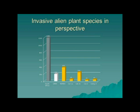Basically, with many of those, we aim to contain them, but we also want to encourage people, no matter what the circumstance is, to try and do something to control them, to try and get rid of them where possible.